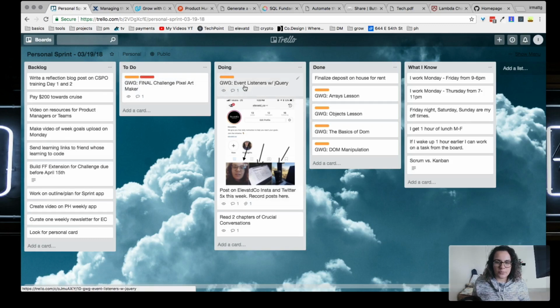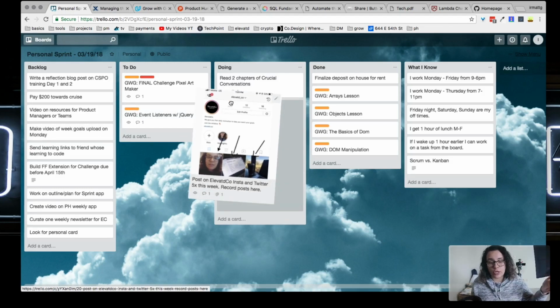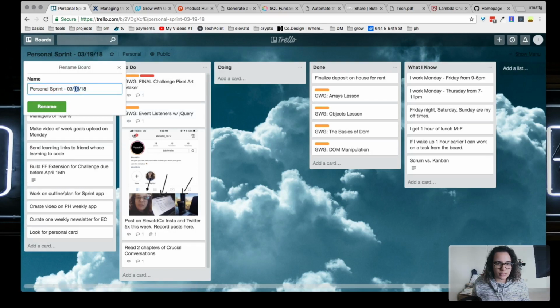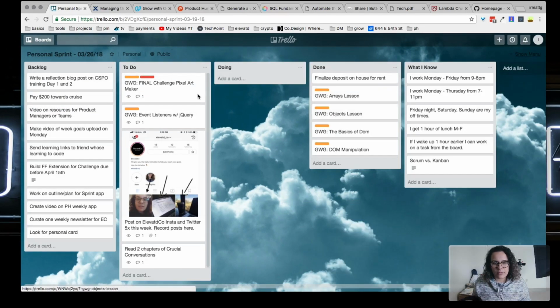And then this will actually move over to do because I'm restarting another sprint this week. Right. And so these will be my to-do items for sprint 326. These ones, I'll probably delete all of them just so that I start fresh. And for my backlog, let's see if I can move any from here over to this week.